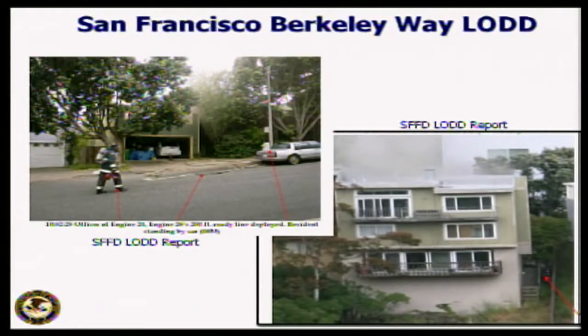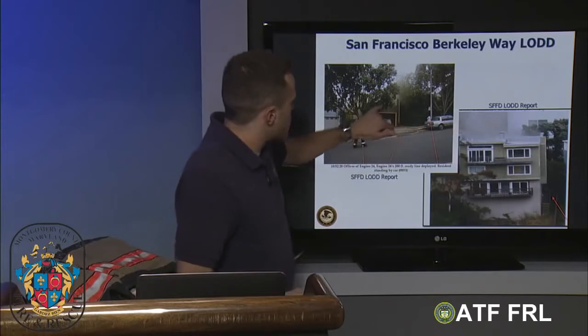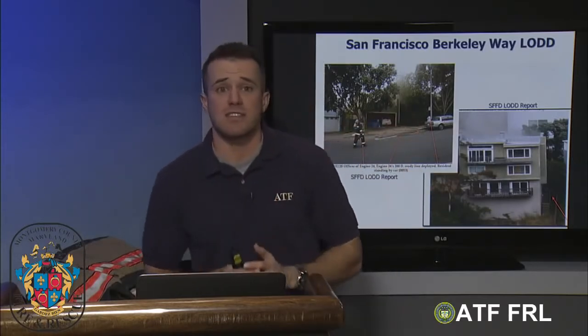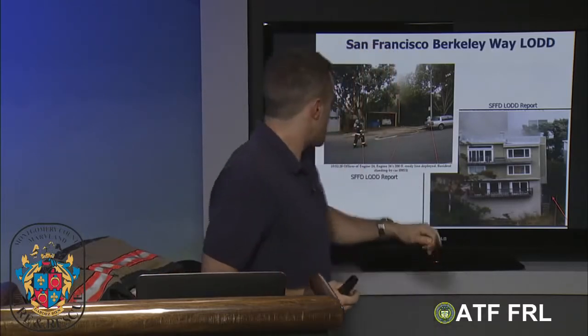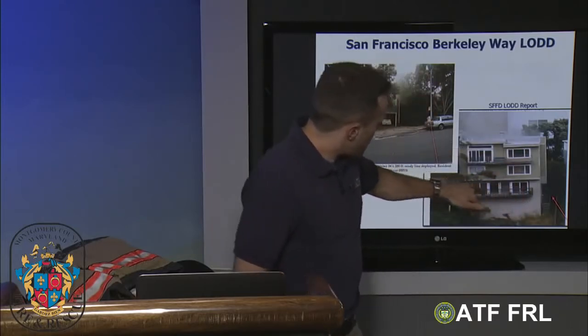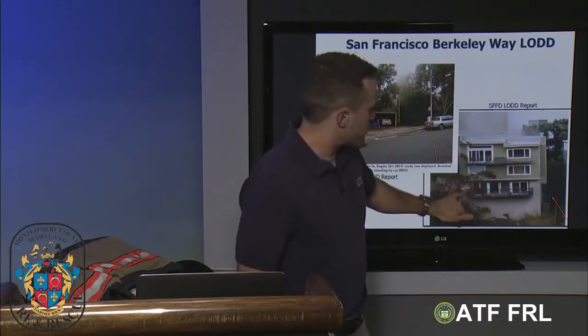They call 911. This is a photograph. You can see the garage doors open, very light smoke showing. Does anybody think that this is going to be a fire that's going to kill two firefighters? Absolutely not. You can see on side Charlie, the back side of the building, very light smoke showing, and the fire actually starts over here in the corner of this room.